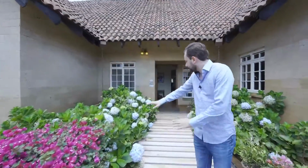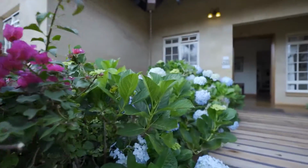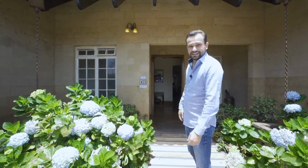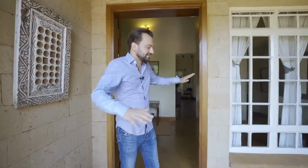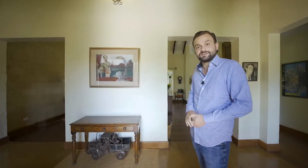So as we enter, you can already see these beautiful flowers with this wooden deck that leads to the main entrance door. You'll see a few more pictures of the garden in the back as well as we get there. But isn't that absolutely stunning? So as we enter the house, we are in this little porch area where you can just take off your jacket, take off dirty clothes on a day that's not as beautiful as it is today in Nairobi.